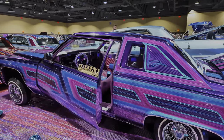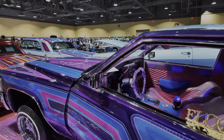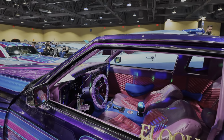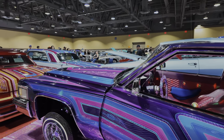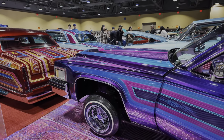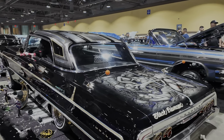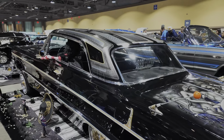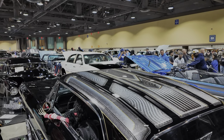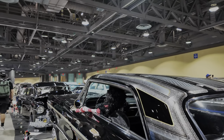I'm trying to make sure I'm not getting in people's way or messing with their experience. Look at the steering wheel, the heart. Got a disco ball. Over here. I like the top on this one. I've got an idea though, let's mark this thing.